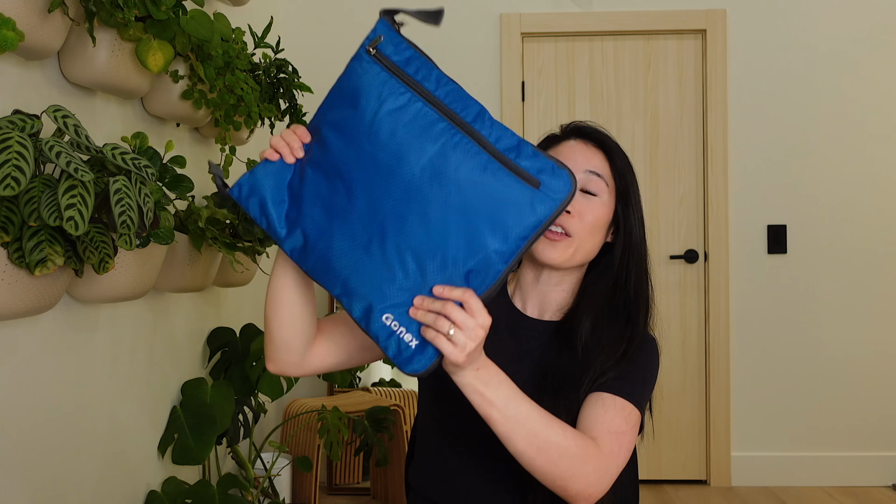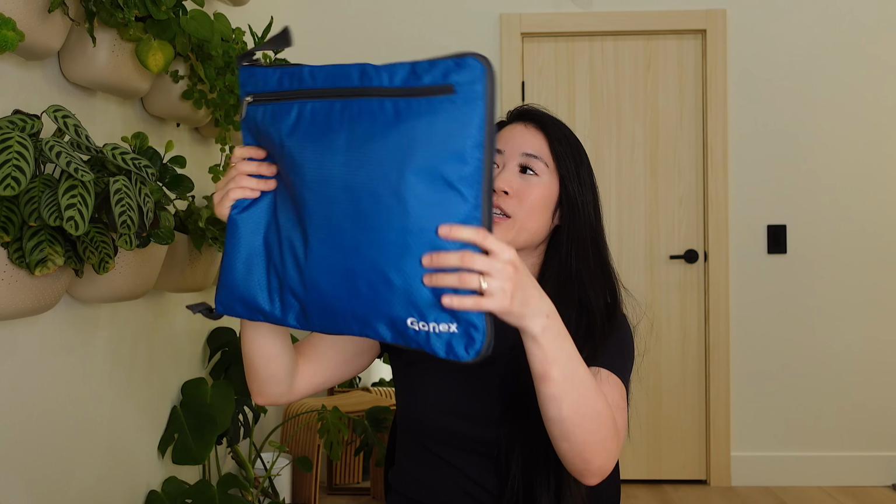A pound is about 3 medium-sized apples, so this is a really good one. Then one that I've been using a lot more recently is this other one called Go Next. So this is like the compression cubes I was just mentioning. So this is Go Next.